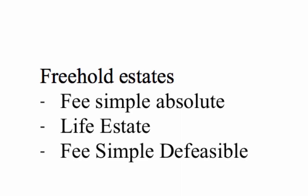Okay? Can you name different types of freehold estates? Yeah. A life estate. Good. Fee simple defeasible. Good. So you said different types of freehold estate. Which one of these has a condition? Fee simple defeasible. Good. What happens if you violate that condition? You can lose title. Right. You can lose the property. Okay. So fee simple defeasible has something called a condition subsequent, where if you violate that condition, you can lose the property.